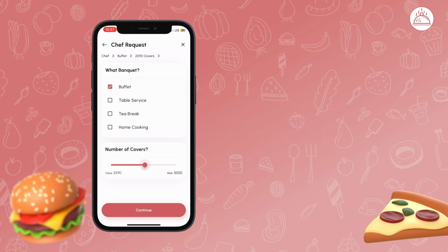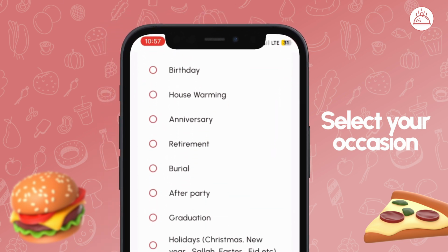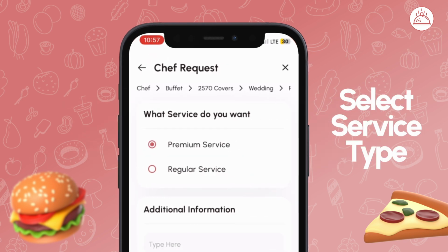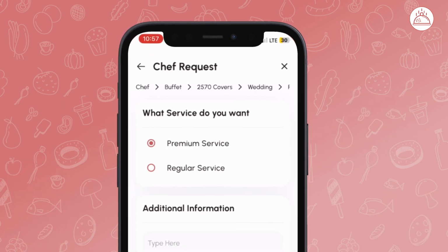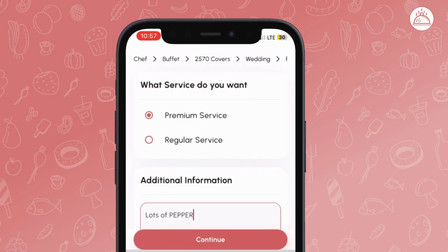Select number of covers. Select your occasion from wedding, birthday, housewarming, anniversary, retirement, burial, etc. Select service type, premium or regular. Type in any other additional information you will like to pass across to Foodnify or the chef.